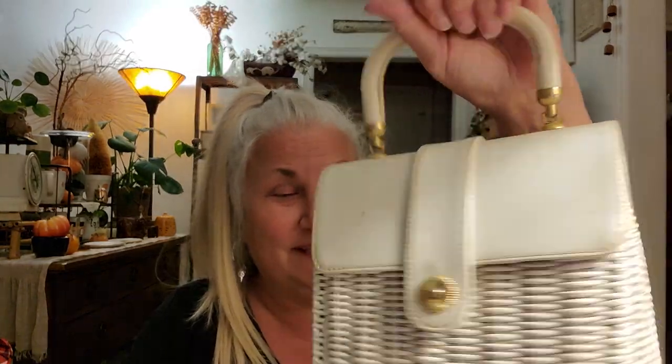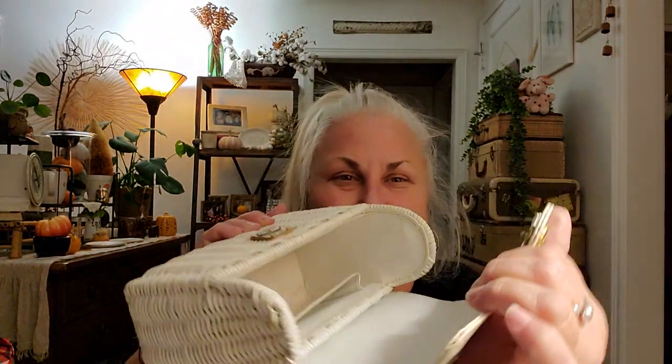I love, love, love a vintage wicker purse. So I totally love this, and I hope I can give it a good cleaning. This is like Easter and summer, and I just need to clean it up and love it.